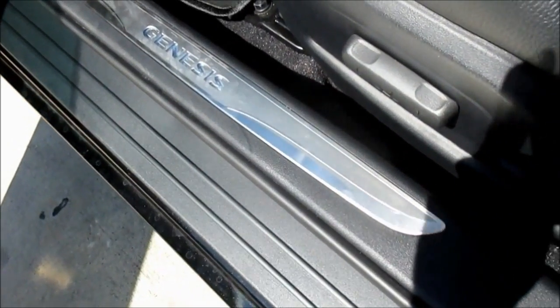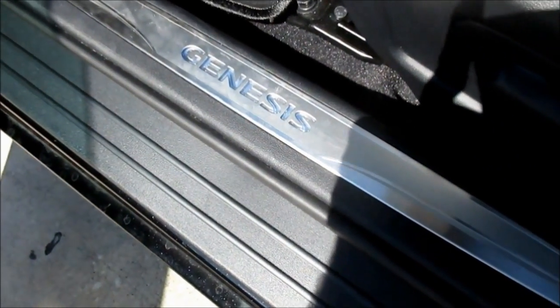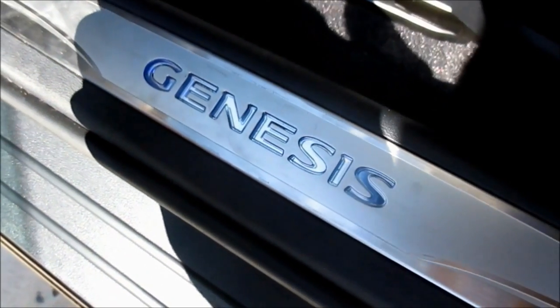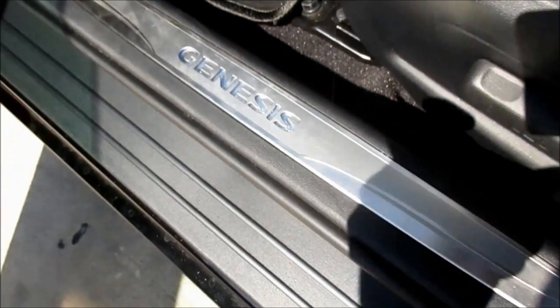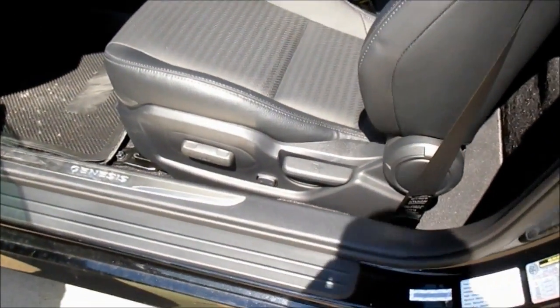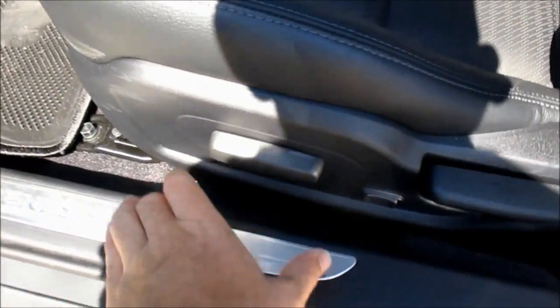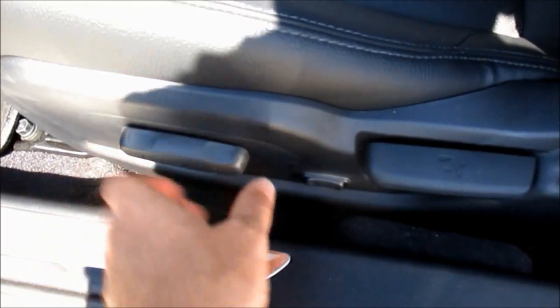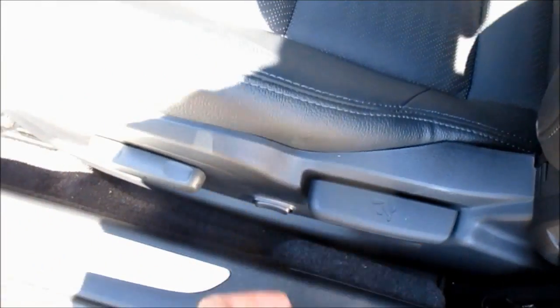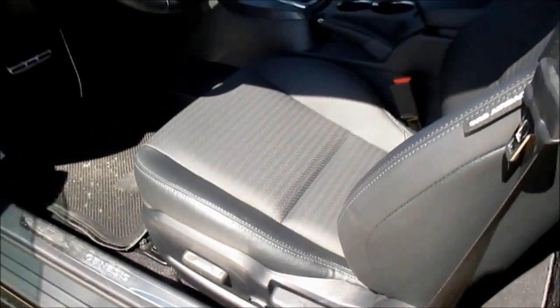Down here on the door sill, you can see these fully illuminated turned silver sill plates. You can see sort of that bright blue illumination inside. The driver's seat does have a power sliding driver's seat with powered lumbar support. However, it has manual recline. Not a full power seat, and kind of surprised about that.